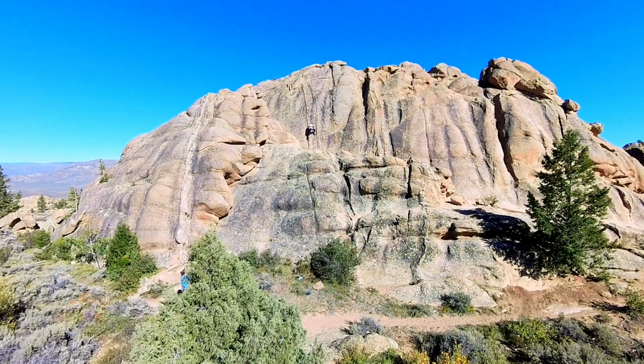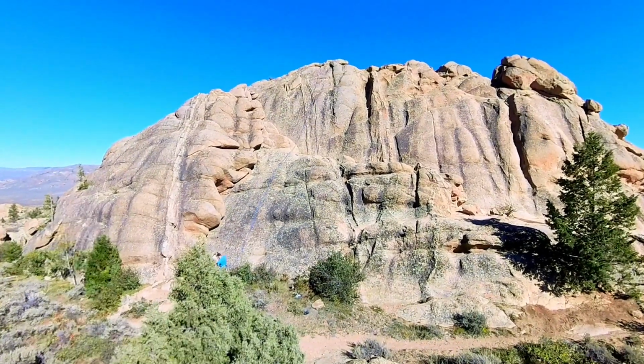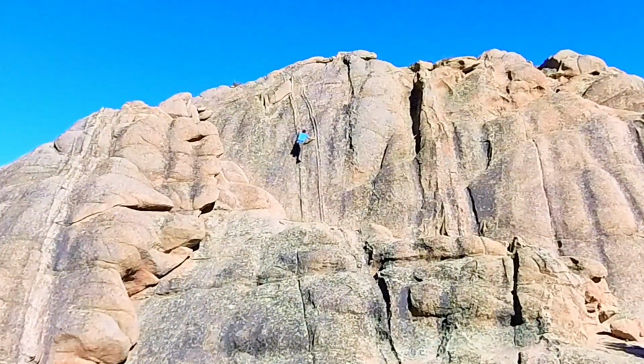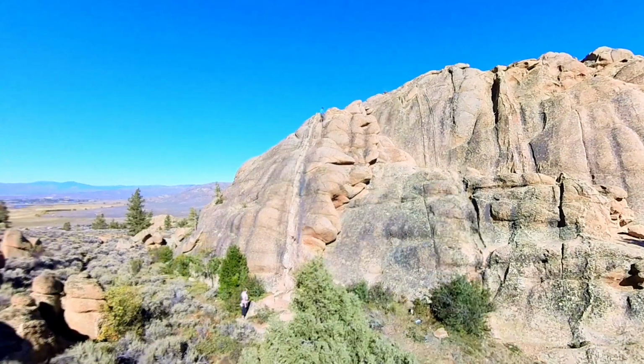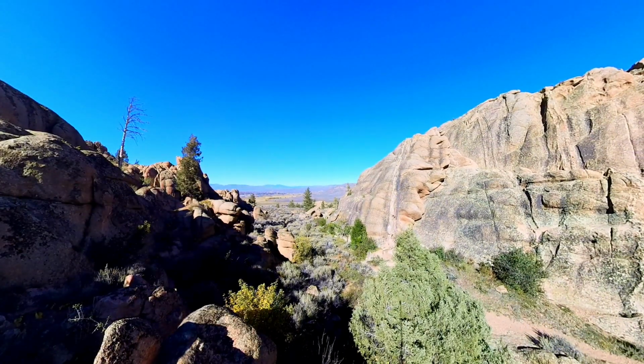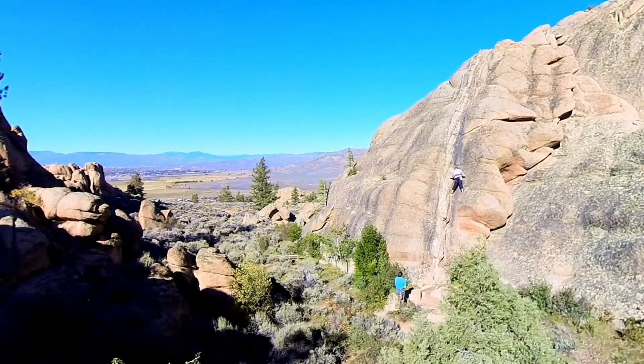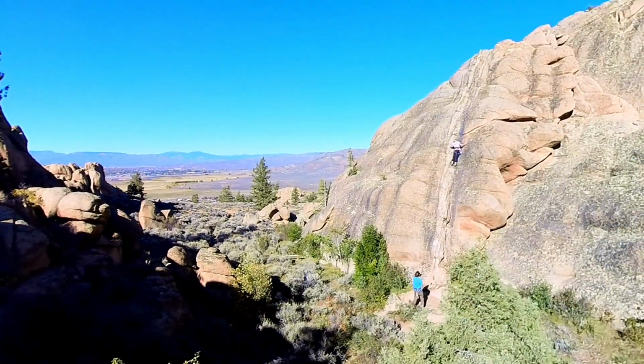As you can see from this footage, I am still a beginner and I'm scared of heights, so I'm still working on conquering my fears. And Alex is a much better climber than I am. But I still gave it my best, and it was super fun to camp right next to this rock climbing wall.